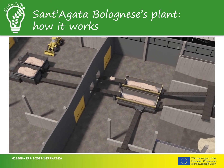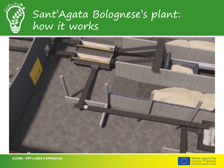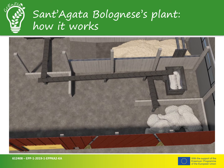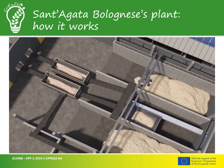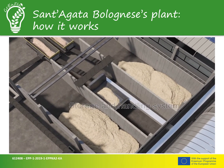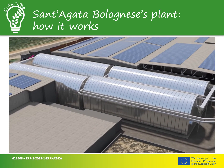The first machine is a shredder. Then, through a belt conveyor, we feed the sieving drums that separate the organic from the plastic residues. From the plastic residues, it's still possible to recover, through a machine, an organic separator, some traces of organic matter. The organic fraction is sent into two separate storage areas. From here, an orange-peel grab, moved by an overhead traveling crane, automatically charges a hopper, and through a belt conveyor, we can feed four digesters.